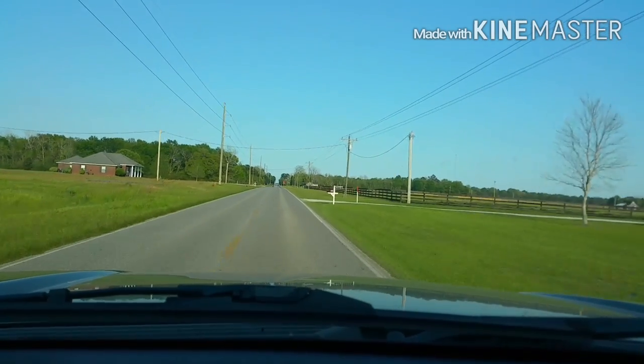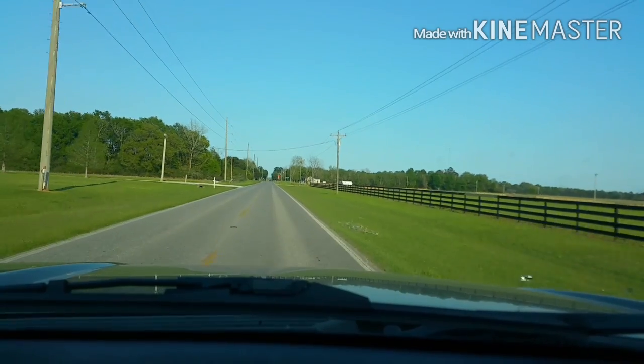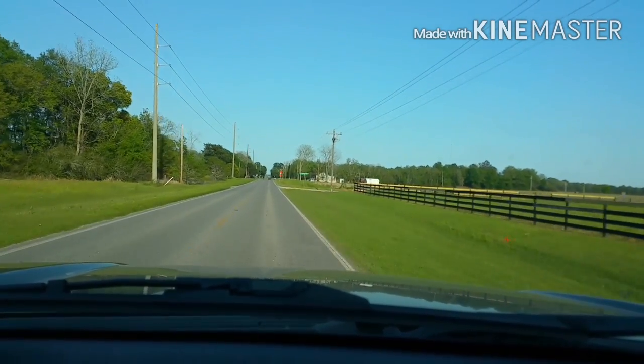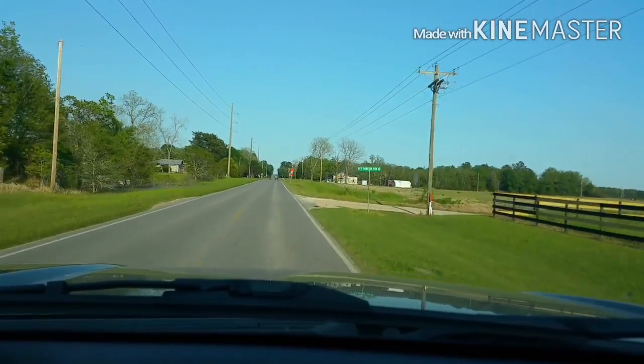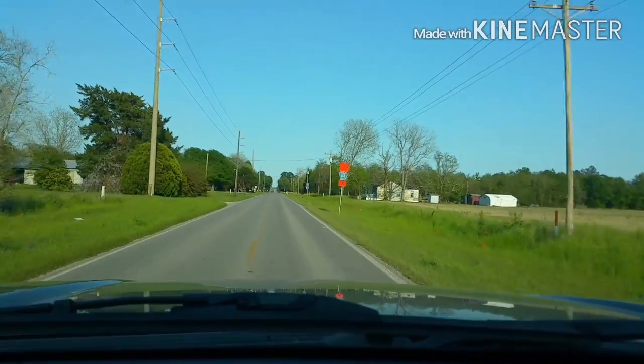People have huge lawns. This is a detour for 64, which is usually what we travel on.